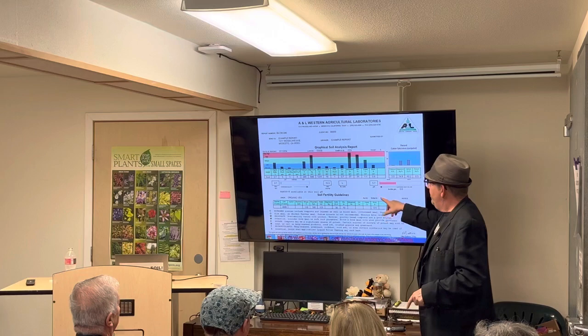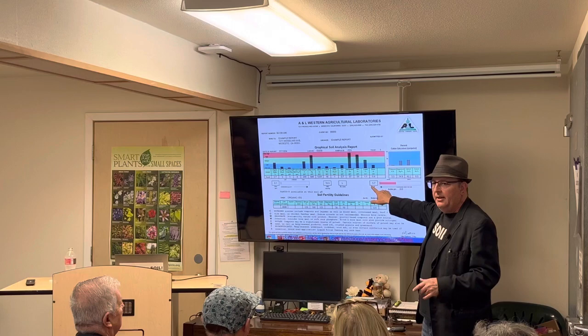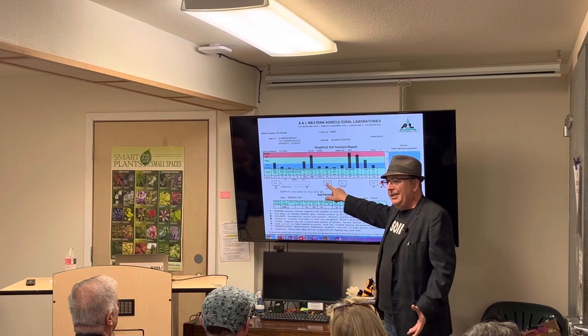The pH is pretty low, right? You want this to be about 6.5 or so typically. Here's the CEC, pretty low, 15. It would be nice if it was 20. What's the answer?